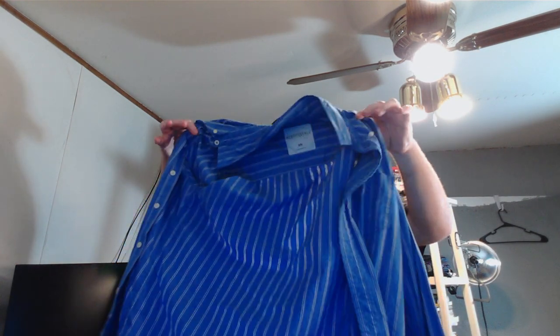Aeropostale, just your run-of-the-mill long sleeve button down. I pick up a lot of that kind of stuff. Just trying to sell some of the similar items out of my store. Hopefully I get some people that want to buy stuff.